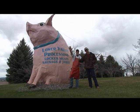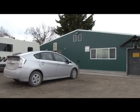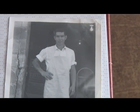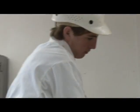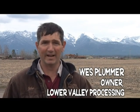Just ask Wes Plummer, owner of an independent, family-run meat processing business. Wes is part of 3 generations of journeyman butchers dating back to the 1950s. I do recommend it to everybody. I'm just all for it. And once you've got them trained for 3 years and they become a journeyman, you know, they don't have any bad habits. They're doing things the way you want them to.